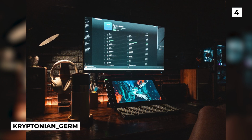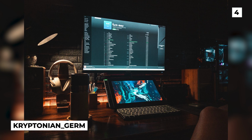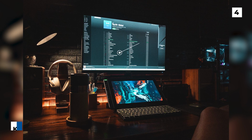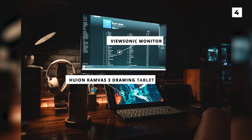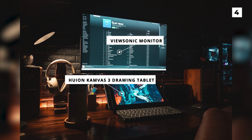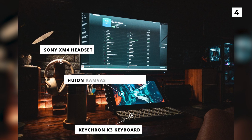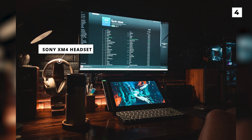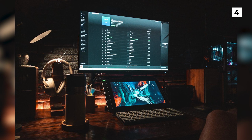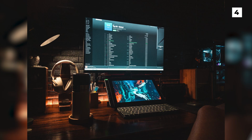Next up, we've got this warm but moody themed build with this sick setup from Kryptonian Germ. The large monitor is a ViewSonic monitor, and the small one below it is actually a Huion Canvas free drawing tablet. You can also spot a Keychron K3 keyboard, as well as a Sony XM4 headset. I really like how simple this setup is, and how a lot of the spice comes from the great decor, like the fake foam brick walls and the orange ambient lighting. All in all, a terrific build.